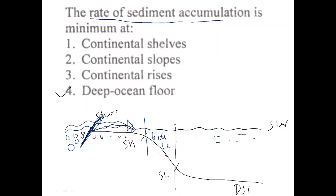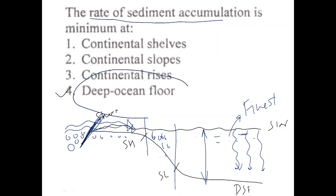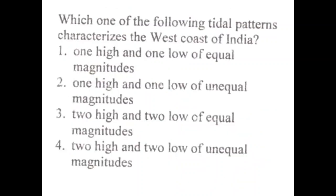But when we go towards the open ocean, here the bathymetry is the highest and the sediment size is the lowest. So this is the finest sediments here. As a result, they take a very, very long time to accumulate on the sea floor, and therefore the sediment accumulation rate is lowest on the deep sea floor. Okay, let us move ahead.